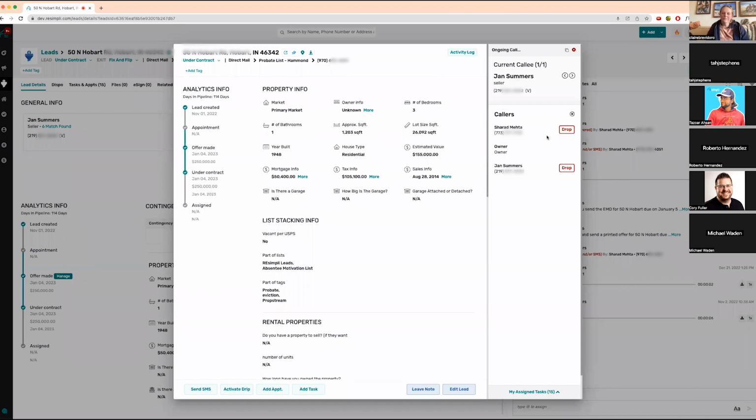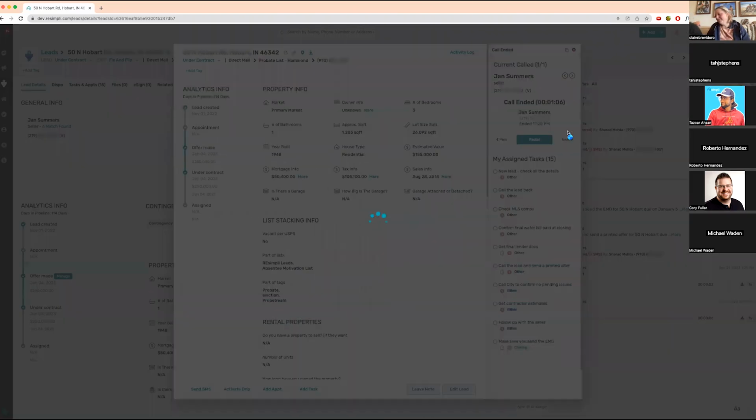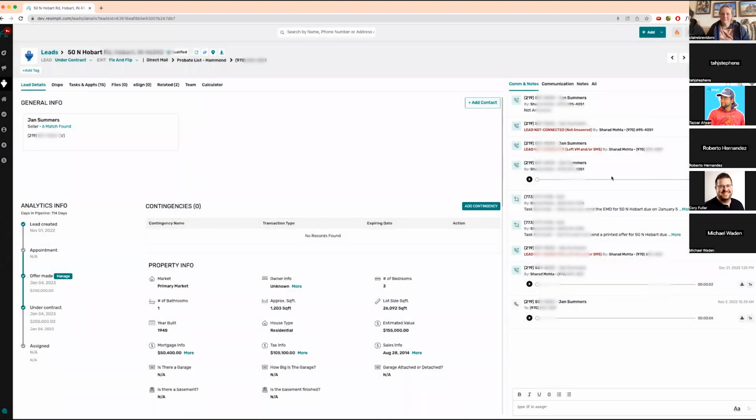Then let's say you finished a conversation with a seller, you can just drop that person and continue the call with other people, or you can go ahead and end the call for everyone. So you can start doing group calls on outbound calls now. You can do that on both the basic dialer and also on the advanced dialer in the system. It's going to be available with the update that we go live with on Saturday. Any questions on this that I can answer before I move forward?